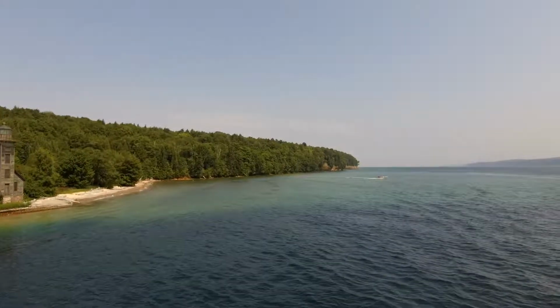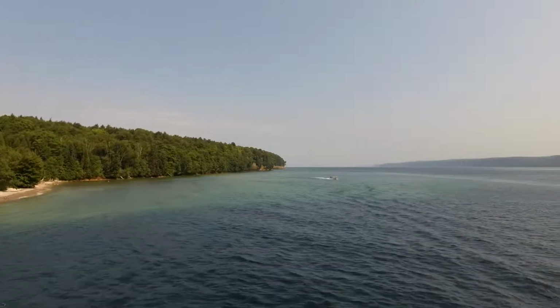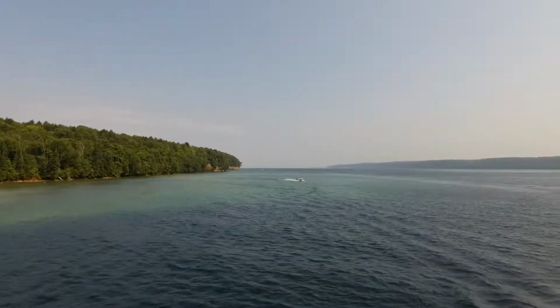That was the last section of private land left on Grand Island. It's about 40 acres. Each person owns a piece of property here, and also owns part of the lighthouse.